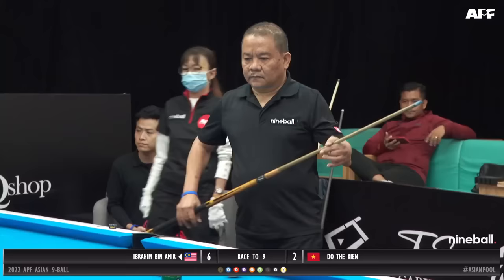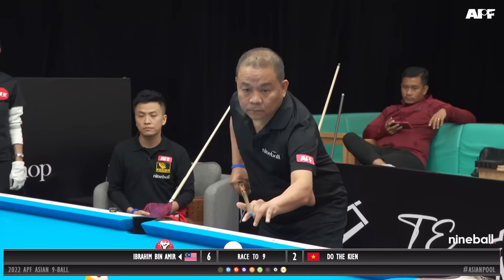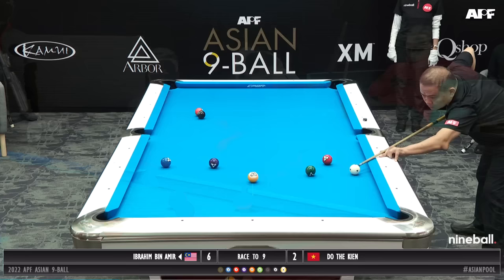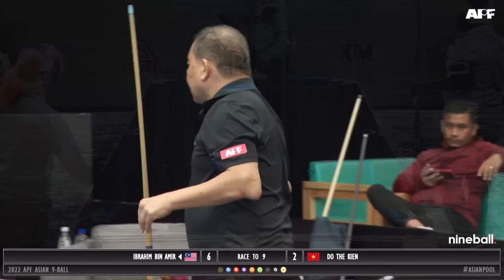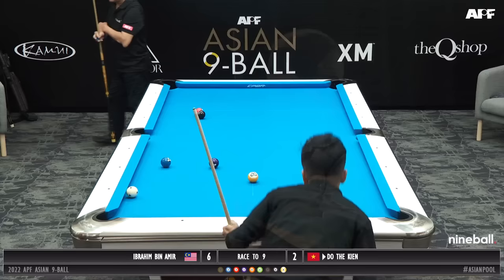He will probably kick two rails again at first glance. Got to be careful, the cue ball can scratch in the top left pocket. May hit it this time. Wait for it. Very close, but nope, that constitutes as a foul. No touch. Both tries. Yeah, and it's three consecutive fouls as well.